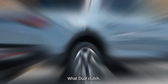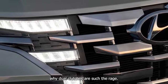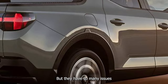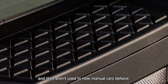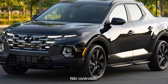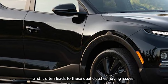Dual clutch. Okay. I still don't fully understand why dual clutches are such the rage. I imagine it has to do with efficiency because there's no torque converter, but they have so many issues, because Americans aren't used to driving manual cars and how manual cars behave. And of course, underneath this is just a manual transmission that's electronically controlled. So Americans just drive differently than Europeans, and it often leads to these dual clutches having issues.